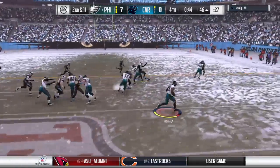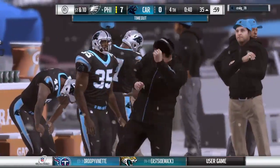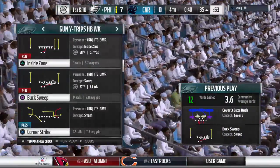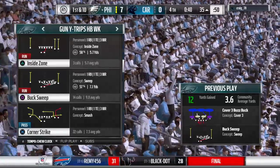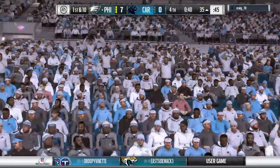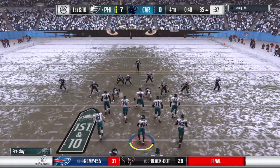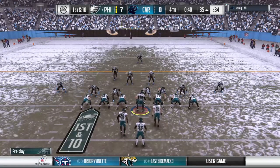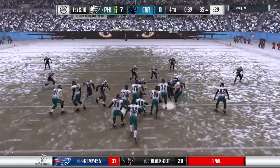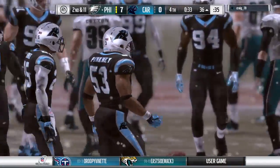They'll run it now out of the gun. Oh, he's got a little daylight. And he's brought down. 12 yards there as they move the chains. And play is stopped here. Timeout. It's the defense calling the timeout here. That'll be their 3rd and final stoppage here as we step aside. The Eagles in the victory formation as they take a knee.